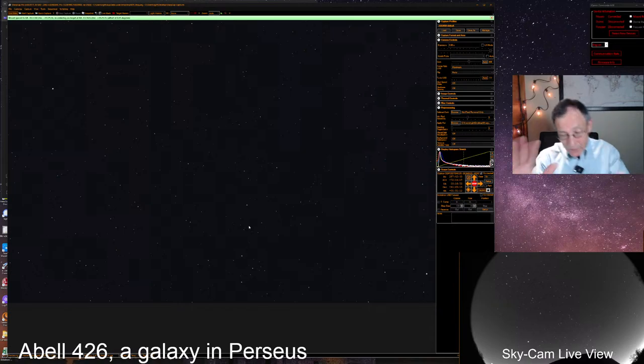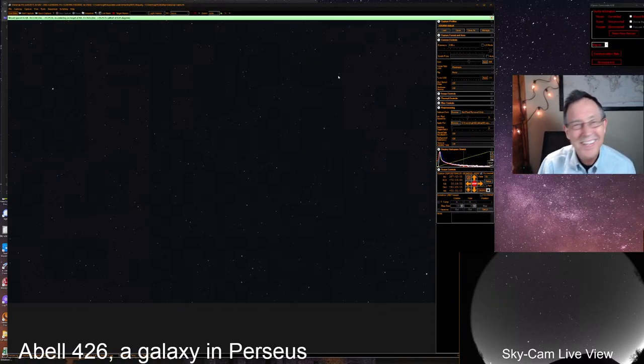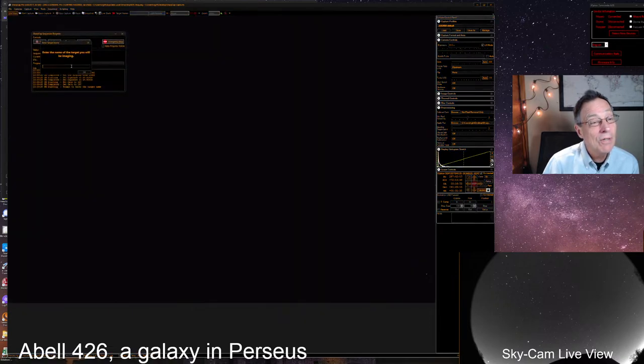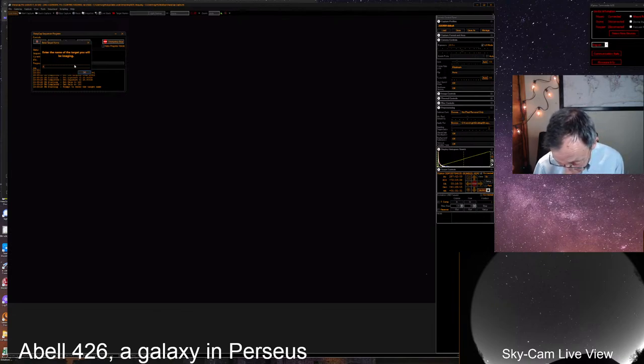So before we go any farther, let's just do some astronomy here. Since we haven't gotten to do anything yet, and it's been a half an hour. So let's go ahead and start live stacking here. Prep for imaging only. And this is Abell 426.